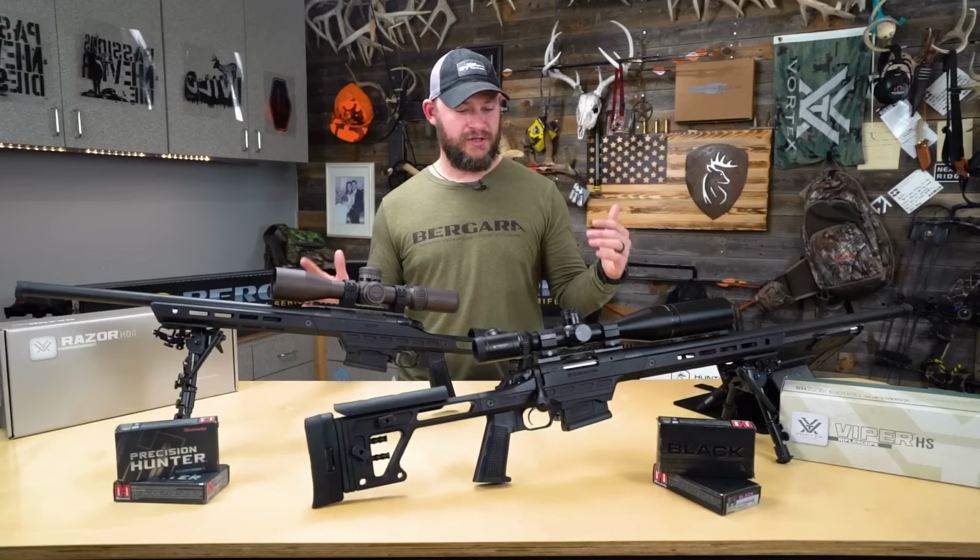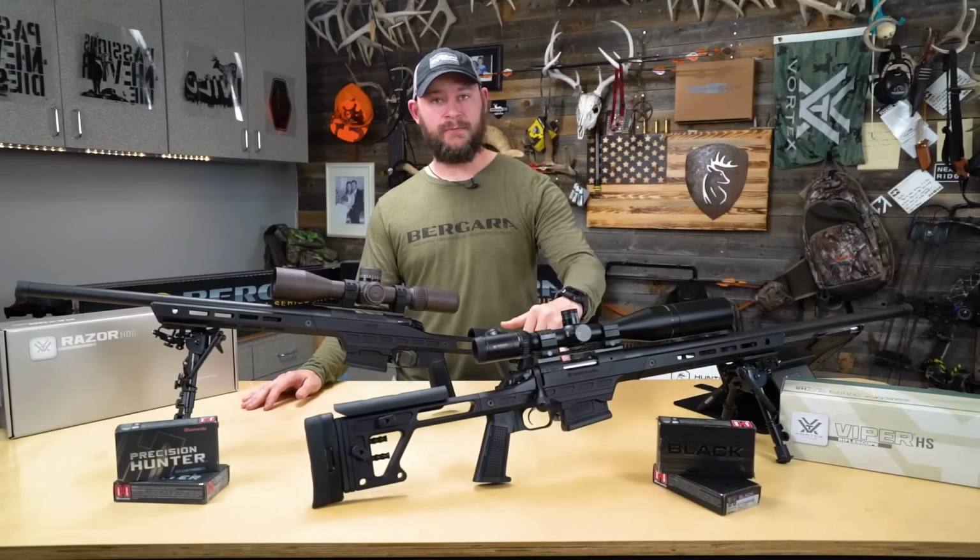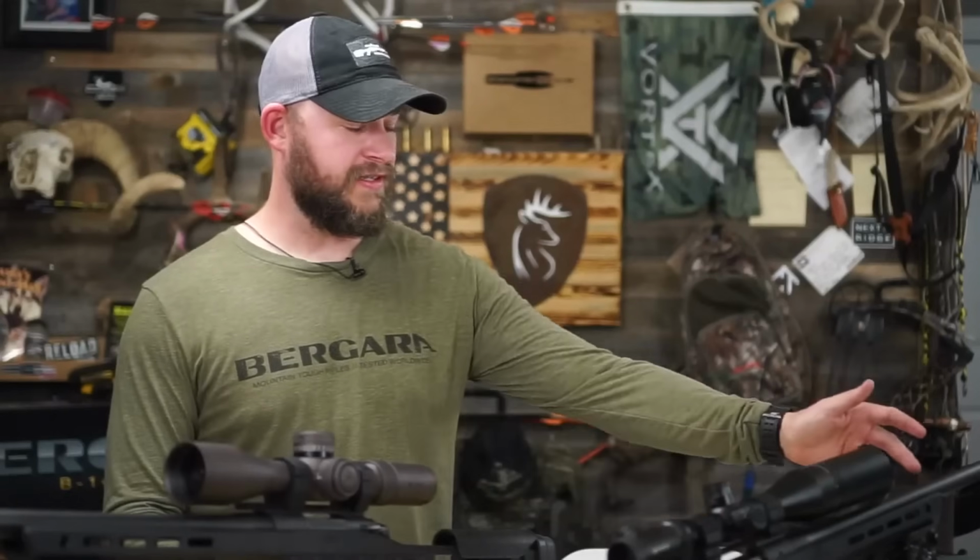As you can see today, we are checking out two rifles. They look very precision-like. These are the BMPs from Bergara. One is chambered in a 6.5 Creedmoor, and the other is chambered in a 308 Win. There's a few similarities in the two, and a little bit of differences, and I want to run down those with you, so hang tight.